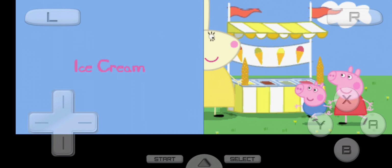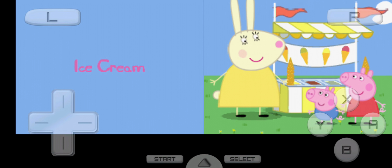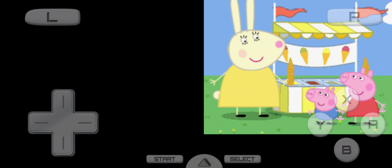Pepper and George really, really love ice cream. Help them make an ice cream and then decorate it.